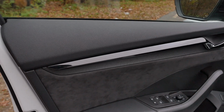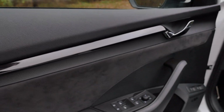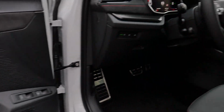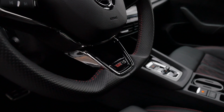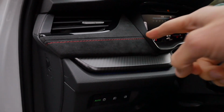Inside of the doors with a nice structure right here visually and also soft touch. Then microfiber here at the door on the inside, also well done. And here then specific RS features or vRS features here with the logo, steering wheel, flat bottom, red contrast stitches. Also already some microfiber here on the left side.